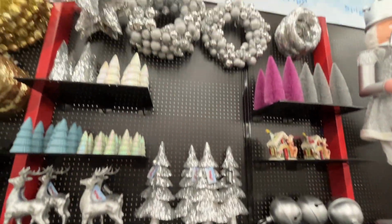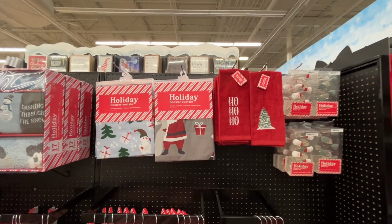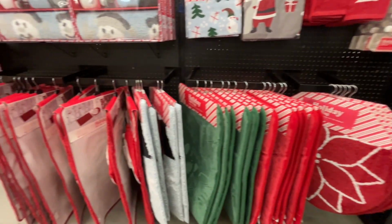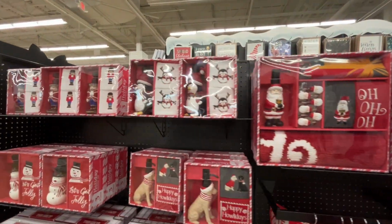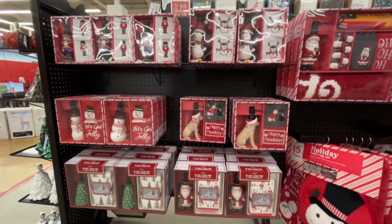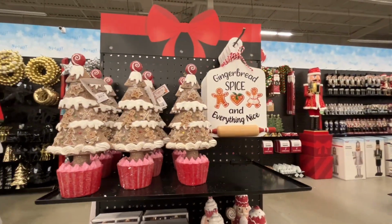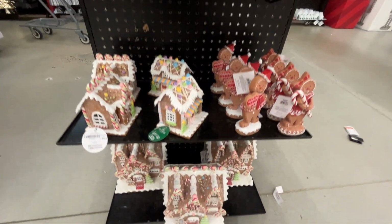Even more decor over here. And then we have some more stuff. We have a shower curtain, which is really cool that Spirit is selling shower curtains for the Christmas season. They really have tons of stuff here, everything you could want. Behind me, I did not see these before. Some gingerbread houses. Really cool.